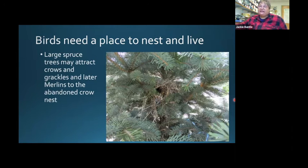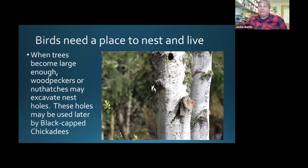Large spruce trees will attract things like crows, which we don't necessarily want, and grackles, and maybe merlins, but they might also attract owls. Okay, so you might get a nice owl in your big spruce tree. So the big spruce trees are more for some of the larger birds. And then when trees become large enough, woodpeckers and nuthatches may excavate nest holes. And then later the holes will be used by black-capped chickadees.